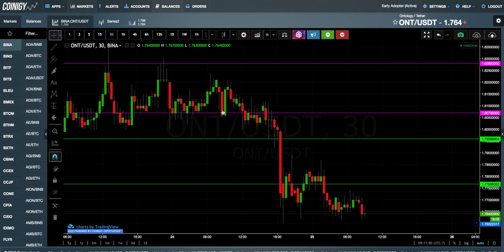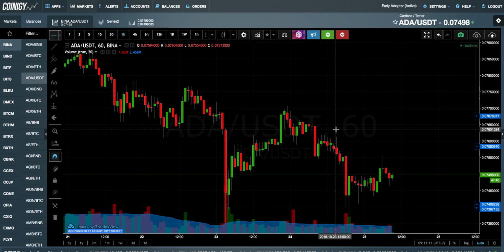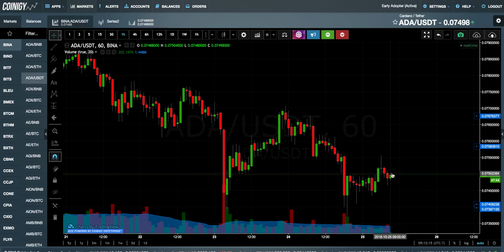We have ONT sitting in this tight range here for a day now. It's been $1.76, $1.77. It moved up to, let's see, $1.79 overnight, and it seems to be stuck in this range here. This one does not have a bear flag, however. It's just sitting right now in a tight range. We have ADA as well, just sitting in a really tight range for the past 10, 11 hours or so.